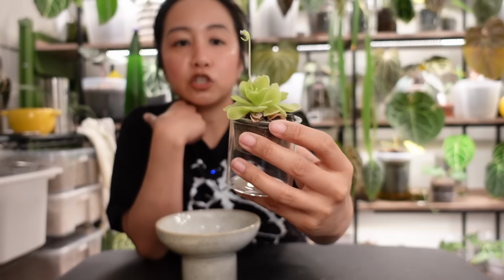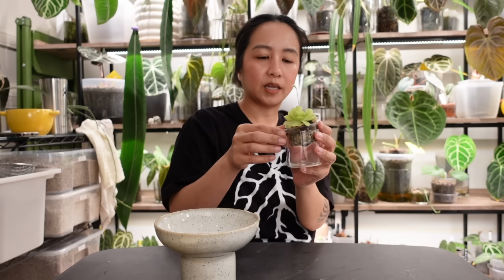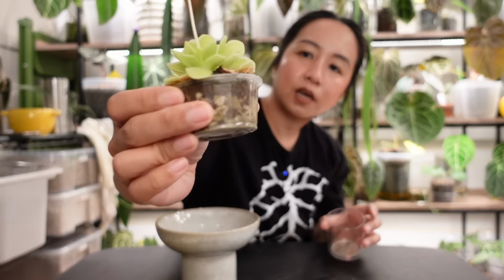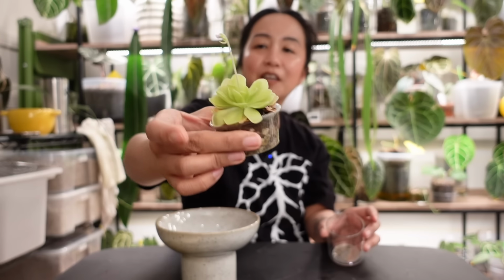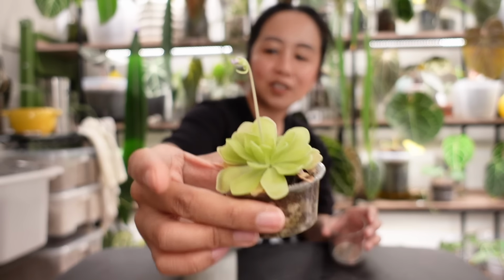But it's got two in this little pot, and it kind of looks like it's just in perlite and pumice or something. And it's flowering, look at the little flower, it's so pretty.